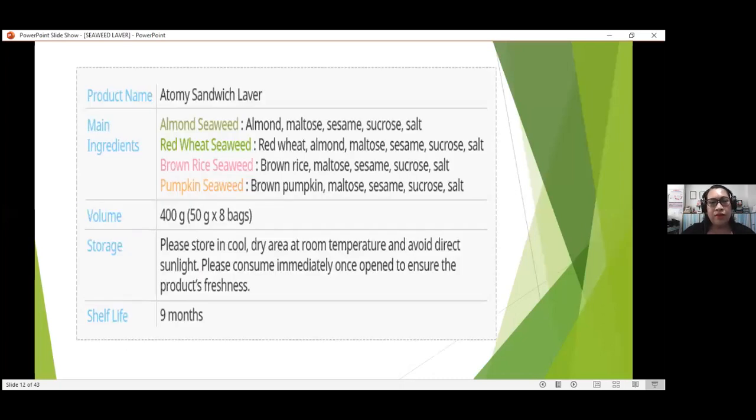Okay, so our Atomy sandwich Laver comes with 4 flavors. So in one box, it contains 4 flavors. So one is almond seaweed because it contains almonds and sesame seeds. Sucrose is a little of table sugar and a little of salt. So there's a balance pag kinain po natin siya. And then we also have red wheat seaweed. Okay, so it contains red wheat. It also contain almond, maltose, sesame, sucrose, and salt.